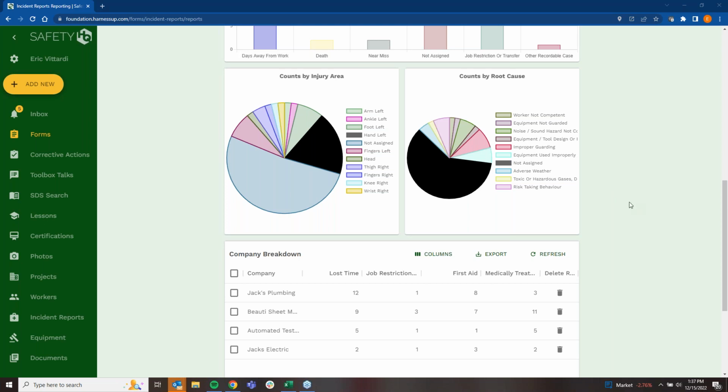Is it possible to attach video files in addition to photos? It depends on the area in the software. There are areas in which we can certainly add videos, whether that be the lessons or the toolbox talks. There are certain areas that we limit to just photos because of the document and file size.